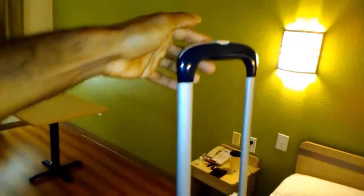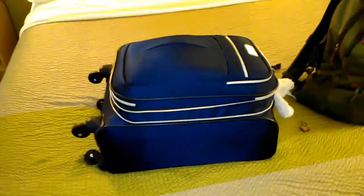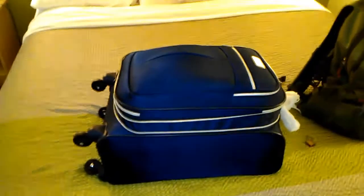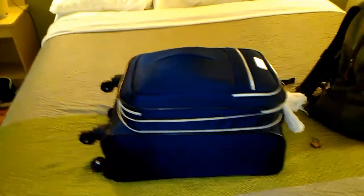The handle extends pretty far up, which I really like because I'm a tall guy. A lot of suitcases have handles that extend up, but not tall enough for me. So I end up having to bend halfway over, quasi-motoing it through the bus station or the airport or whatever. This one I really like because it's designed for luggage locks.